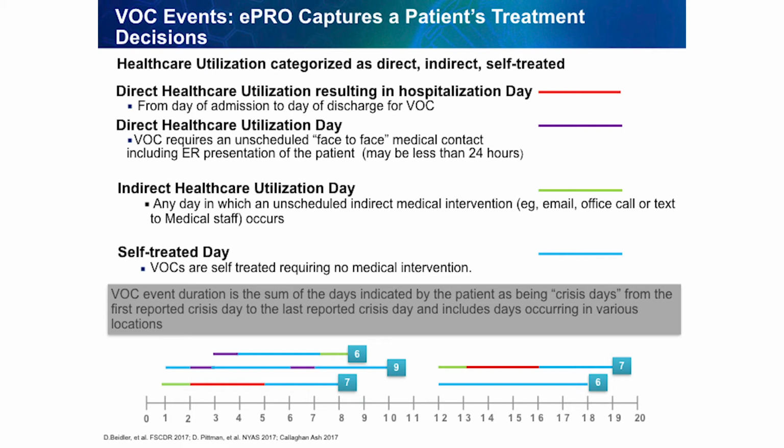What we try to show is a hypothetical schematic of, for example, this patient on the very top who started going direct healthcare utilization, but then went home. Maybe they go right to the hospital. So we're learning more about this. Some of the early studies that we did with ELIPSIS, we said, okay, we'll classify an event by the highest degree of medical utilization they had. So even if they just spent a day or so in the hospital, we'd still call that a hospital VOC.